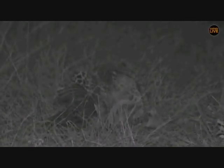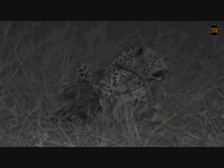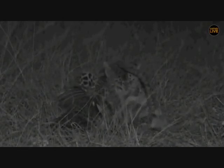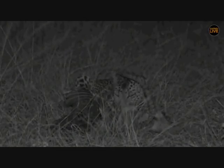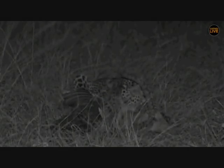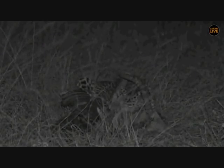Here we go. You see, it's quite difficult to know because we're in infrared and I can't see everything that camera is seeing. There we go. Now she's having a bit of dinner. Last little bit of meat that's left. Getting tucked into that neck. The ribs still showing, but all the meat is gone from the lower section. Only the legs are still there, the spine, the ribs, a little bit of meat around the ribs, and then the neck and the head.